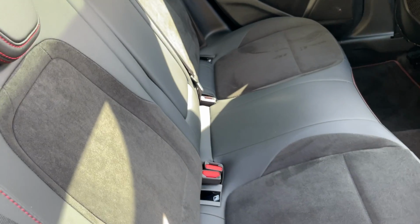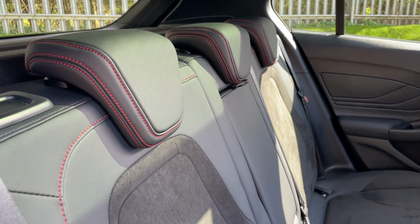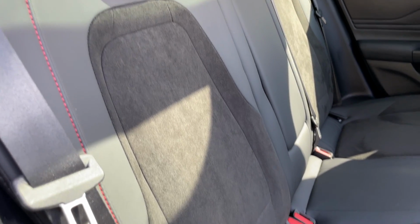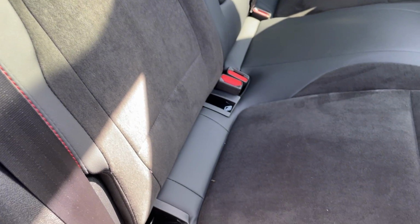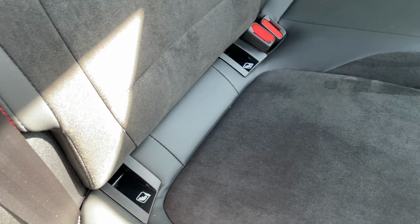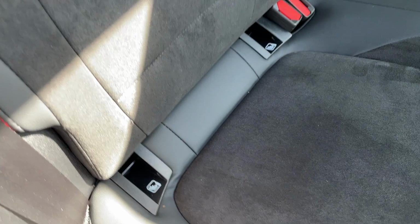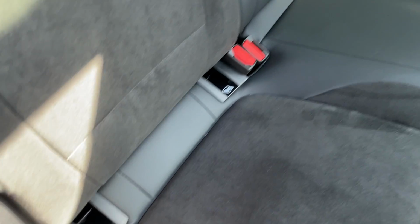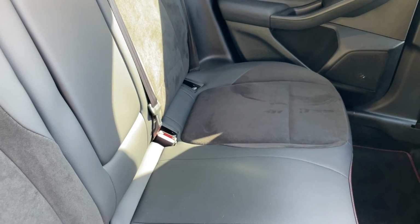So spinning the camera around for the first time to show you the rear seats, and we've got that lovely ebony leather with a suede part in the lower back and the base. Being an ST variant, we have the red stitching all the way around, which looks absolutely phenomenal. Again, if you did carry those smaller humans of this world, you may require an ISOFIX seat, and this Focus has two of them, one on the right-hand rear and another one on the left-hand rear.